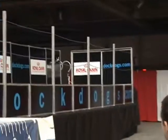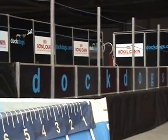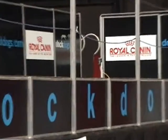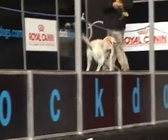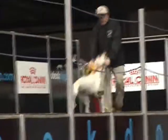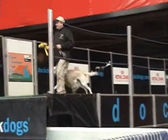Coming up on the dock next. Let's see what we got going here. Go ahead and come on up there. We got Rick coming up with Addie once again. First jump was 20 feet even.